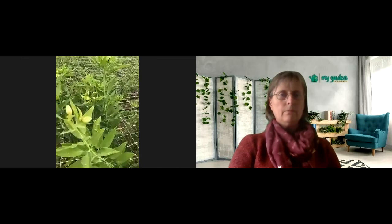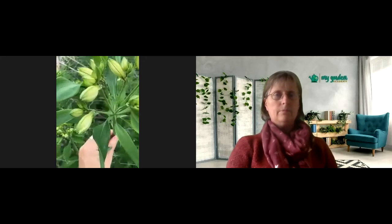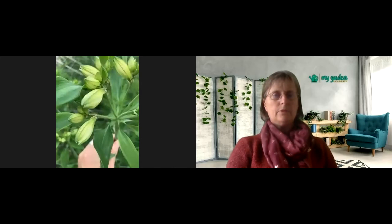So again, you can see the difference. Nice big fat buds, tiny little buds. So when we harvest them at this stage, they're going to give you a bigger, more vibrant flower head. And they're still going to last just as long, if not longer. So if you pick this, it will last 2 or 3 weeks. If you pick that, it will last 2 or 3 weeks.